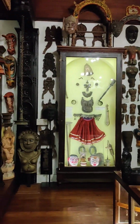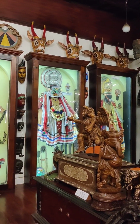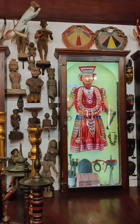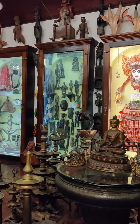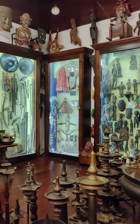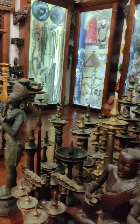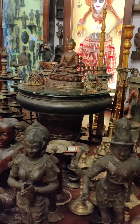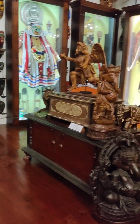The different Kerala traditional dance form costumes have been preserved in these glass containers, as you can see. We are not allowed to touch them, but they are so appealing to the eye, seen from a distance. And also a couple of brass items like the diya holders. The old traditional diyas have also been preserved here.